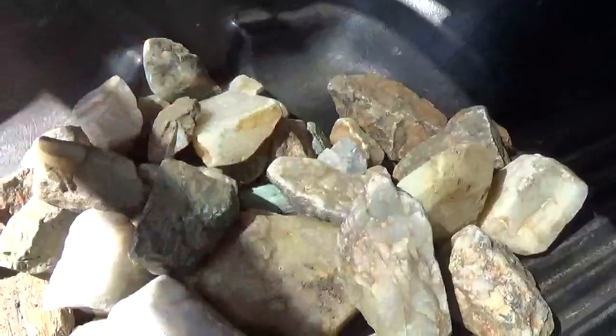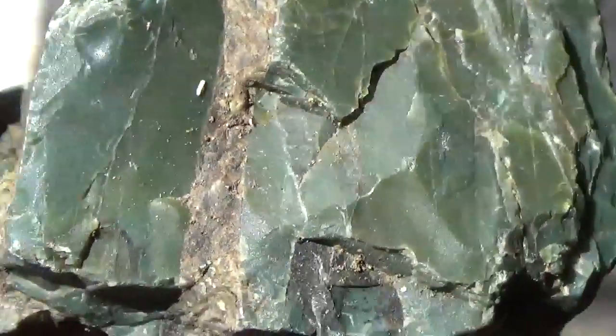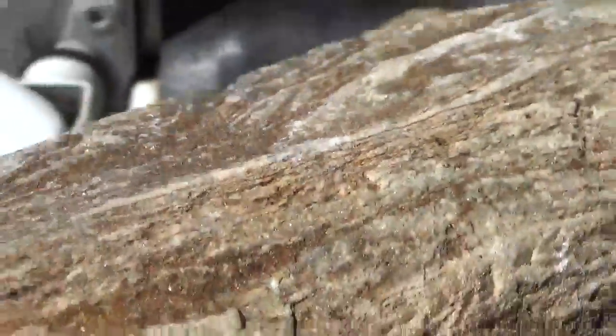So here's our little pile from last night. You can see I grabbed just a lot of quartz. Here's some of those green chert chunk layers. Nice. Lighter green. That gold stone that I was talking about. See all the reflective sparkles in there.